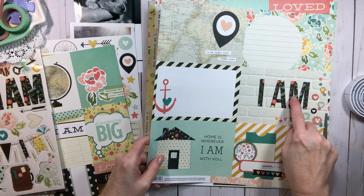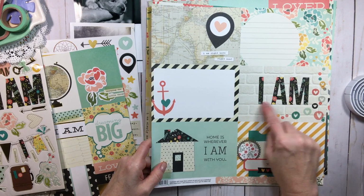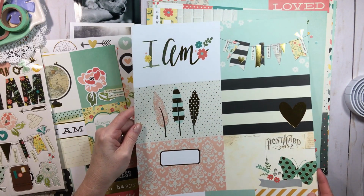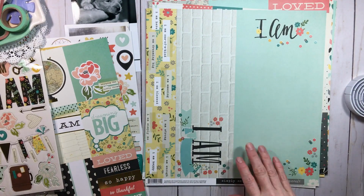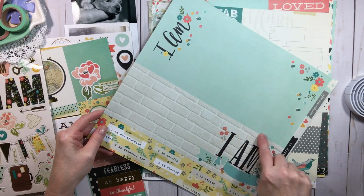See, and there's I Am. And I didn't pick out any letter stickers because I'm going to use something from the collection. Either I cut these out, or stickers, or things like that. Or I could even just use that. Do I want to do the gold? I don't know if I'm going to do gold. Oh okay, right here's a couple different options. I Am. So those are making the cut.